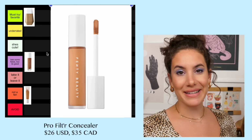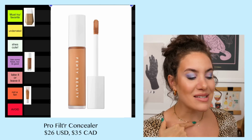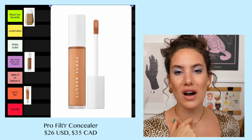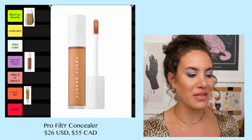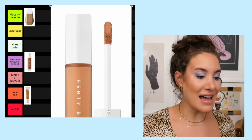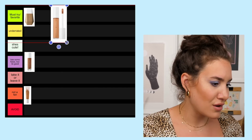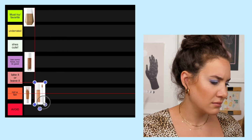Moving on to concealers. This is the Pro Filtr Instant Retouch Concealer. This is another one that I am really just not a fan of. I also found that this concealer was a little bit on the dry side. It worked a little bit better to conceal around my face, but it was still just not my favorite formula at all. I just really didn't like it. It's as simple as that. It was just way too drying for me. So this is going to go into the not a fan category.